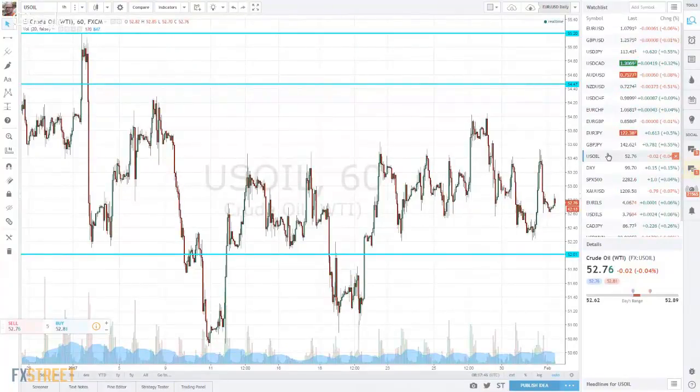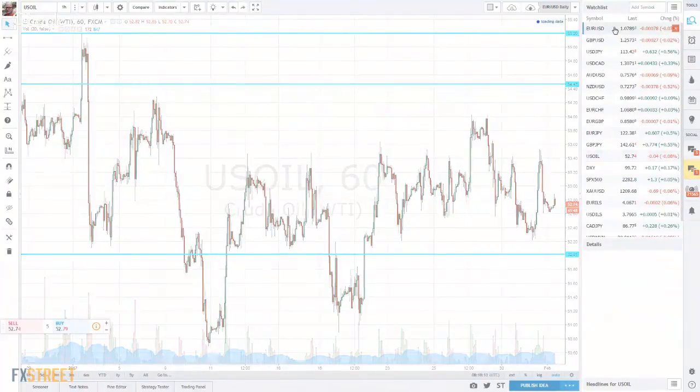oil. 52.75 is the current level on WTI crude oil. Support still at the former double top of 52, followed by 50.50 and 49.50. So the round number 50 is technically, I don't see it as support. To the top side, we have the previous highs of 54.50 and 55.20. Okay, so that completes a roundup of currency pairs.